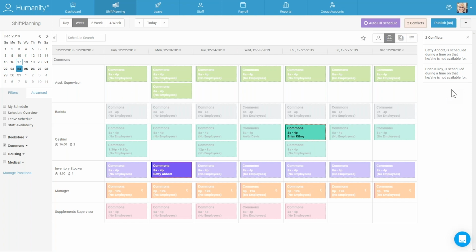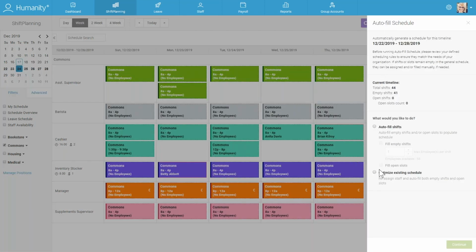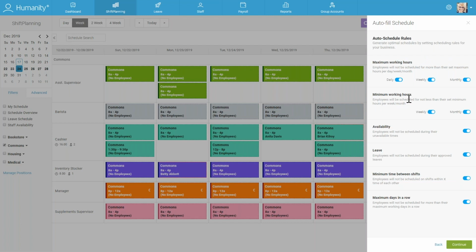But instead of going in and manually assigning those and resolving those conflicts, I'm going to use this new Humanity Autofill Schedule tool. So I'm going to simply click the Autofill Schedule. And this time I'm going to say, please optimize this existing schedule that I've already started working on. What this optimization does is it not only will go through and assign those empty and open shifts, it's going to work on those conflicts, trying to reduce the number of conflicts. So I'm going to hit continue. On this same screen, I'm going to be able to see the business rules and compliance that I'm asking the system to take into consideration when running. I'm going to hit continue.